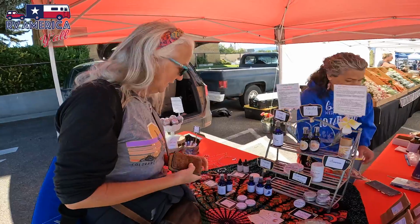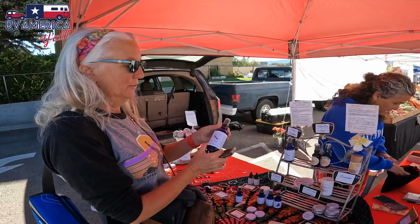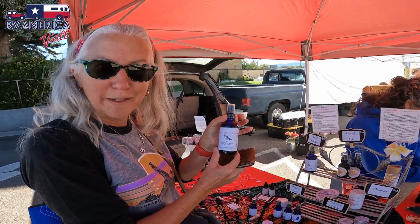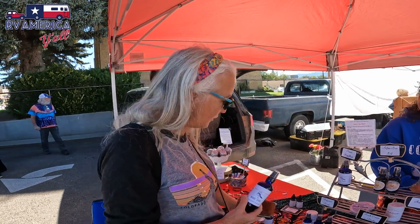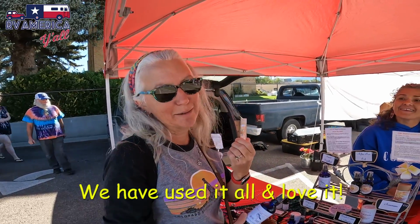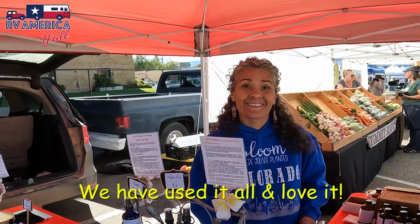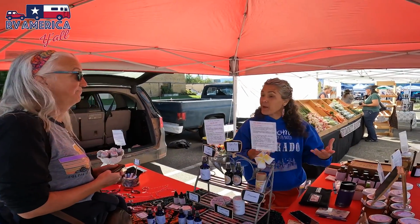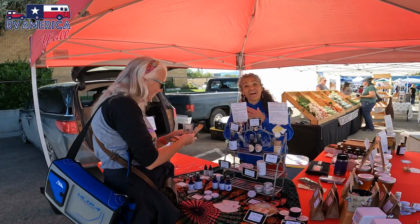So what are you getting? So she makes all natural ingredients. This is a natural insect repellent that has no chemicals. This is a spray that I can spray on my pillow to help me relax and sleep better. And then of course, I gotta have my lip balm. What's the name of your company? Moonlit Naturals. Do you have a website or anything? Not yet. I just do the markets in the area. She makes everything herself. I sell out of my home. That's awesome. Thank you. Thank you guys. Absolutely.